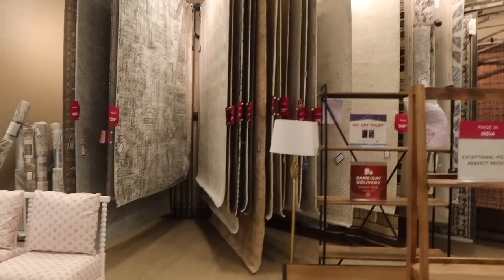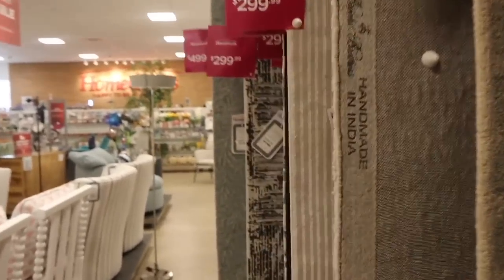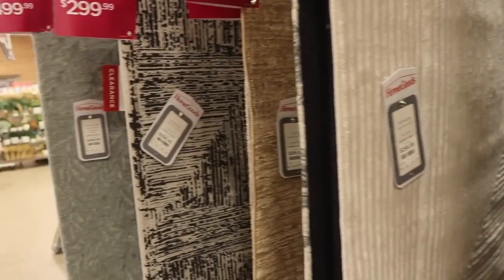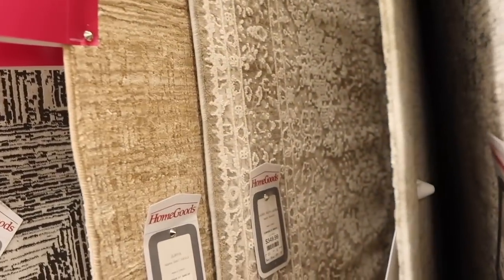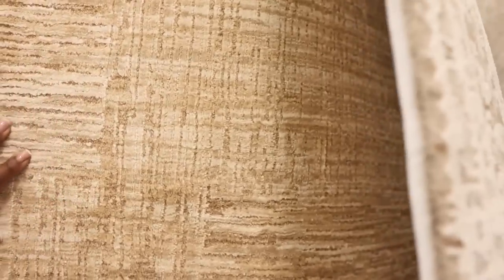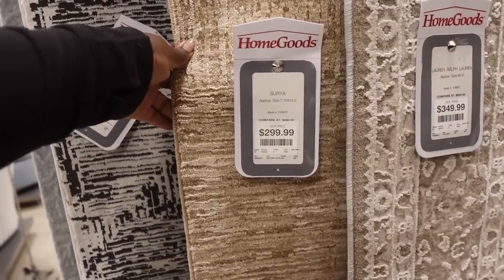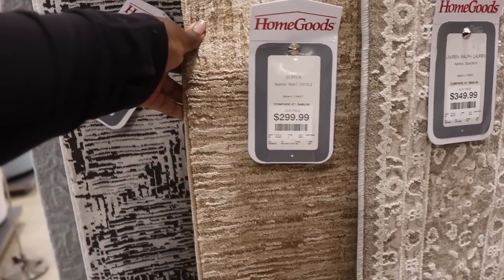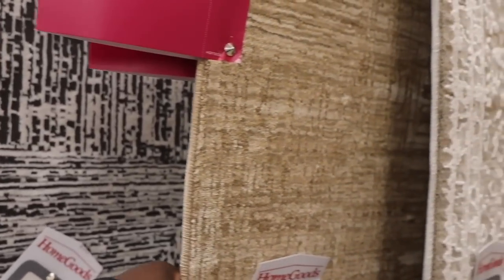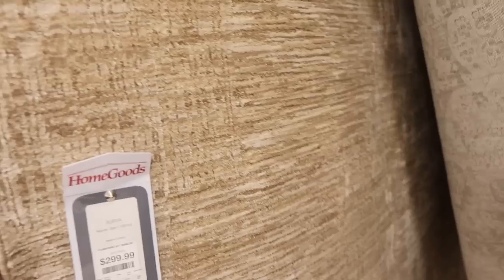That's nice. I'm about to look at these rugs, see if we can see something. Let me show y'all the one I like. I just don't know if it's too warm. I want to warm that area up, but I don't know. This one right here. I like this. I think it'll go good with the olive green and the white couch. I just don't know if it's too big.